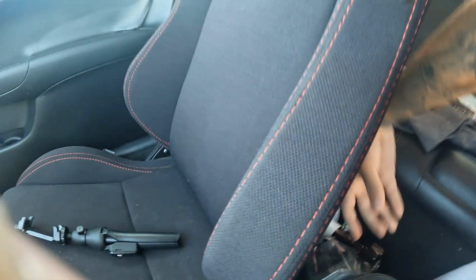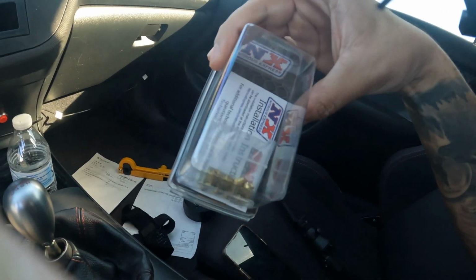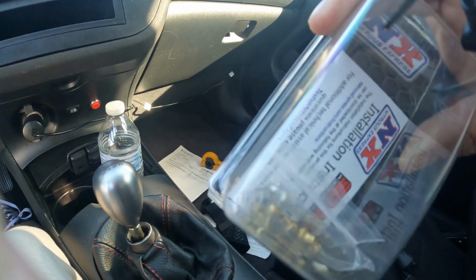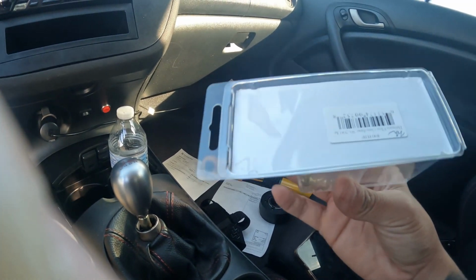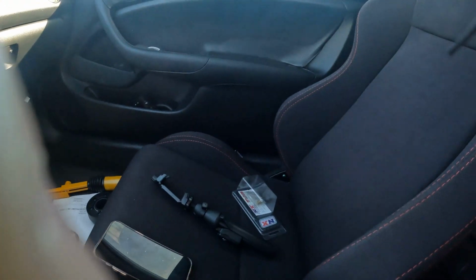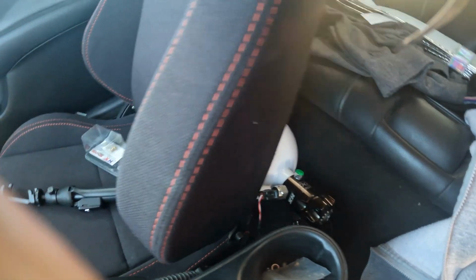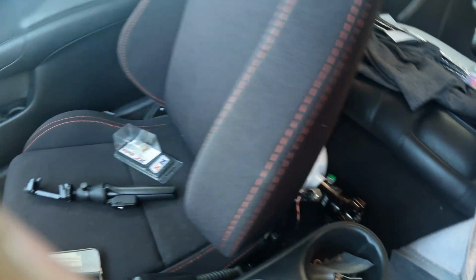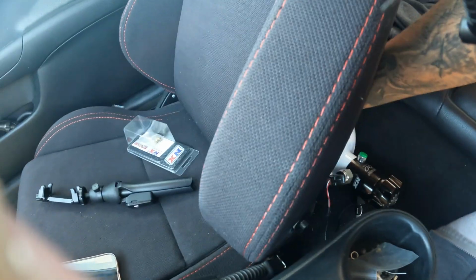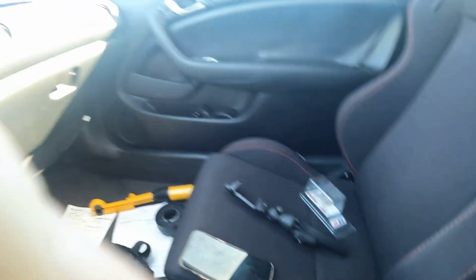If you see what I mean, this is what I mean. They're just jets. They're just jet sizes. Nothing really tells me here it's 100 shot. You kind of just pair them up. The bigger the hole on the jet, the more nitrous is gonna go through. So yeah, and then here's the bottle. Fits perfectly behind the seat. And yeah, that's pretty much it.